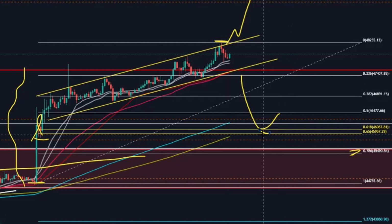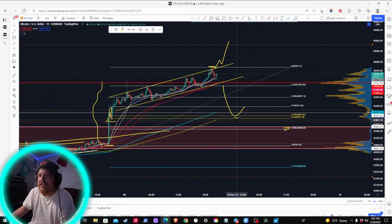And now keep in mind, there's always going to be a potential that if we do break down, there's wicks that go lower. I really feel like we probably need to retest 45K at some point, or even like 44,800. So even though the 786 or the 618 golden pocket could make some sense, a wick clear down to like 44.8 or 45K is also something that I would keep an eye out for if this rising channel breaks down.